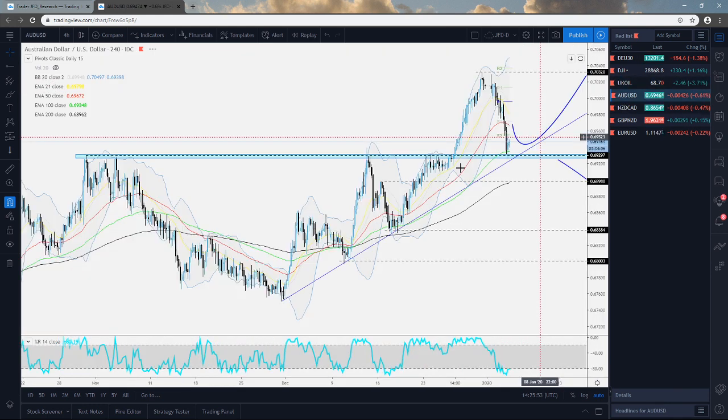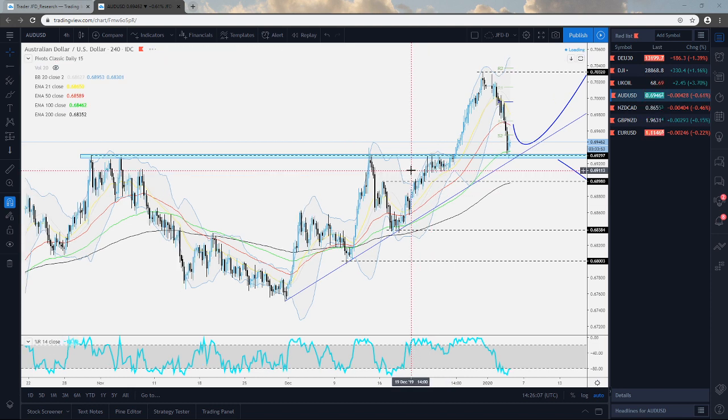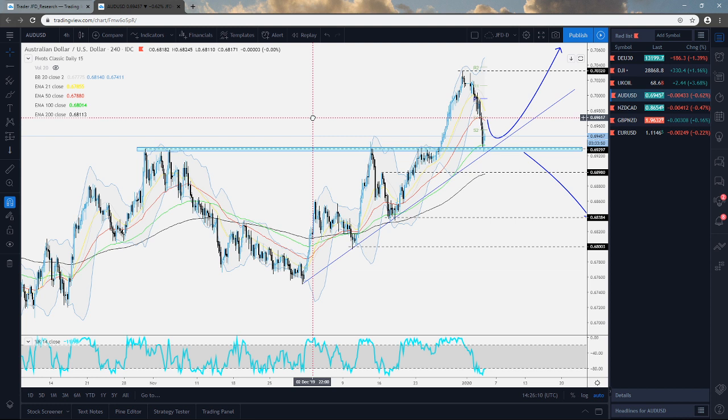Jumping into a few pairs now, AUDUSD. So this is working out perfectly. I talked about this one in my videos recently, and of course this morning as well. This is one of the pairs that is quite attractive right now. A few days ago, I talked about this potential correction to the downside all the way towards the 0.6930 zone, which we managed to get a perfect hit today.